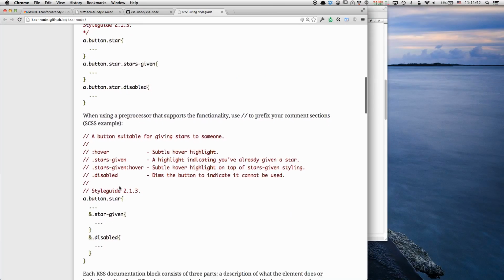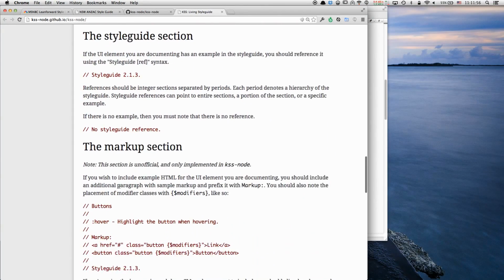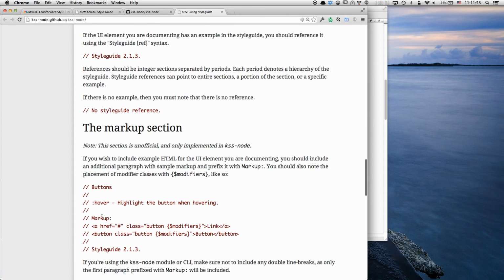Actually, the only other bit of it is that we have a markup section. OK, that was 90%. This is the other 10%. You have a little clip of HTML that it'll actually use when it's generating the style guide.